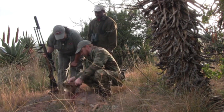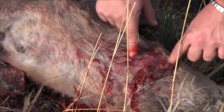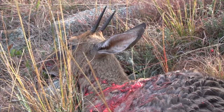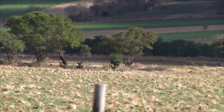But there was nothing wrong with the shot. No, it's a perfect shot. The only reason why I could think it ran that far is you didn't hit any heart. It went through the lungs, and that's basically why. With one duiker in the bag, the team sets off to another valley. They soon find two duiker grazing in a field.